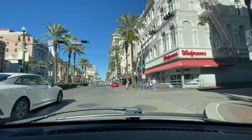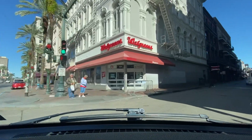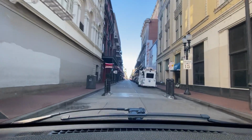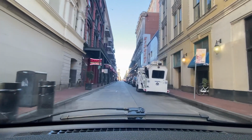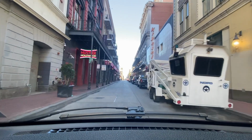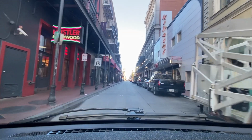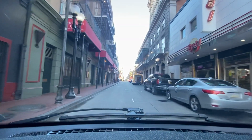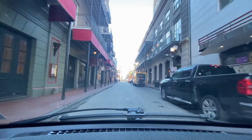Let's make this right-hand turn on Bourbon. Ah, there you go. So we're on Bourbon Street, guys. We got the Hustler, Hollywood on my right-hand side. We got a lot of beautiful architecture, a lot of beautiful buildings.